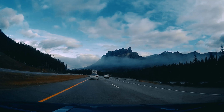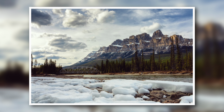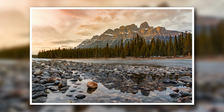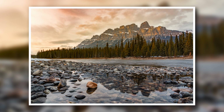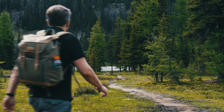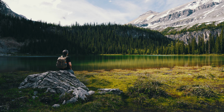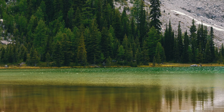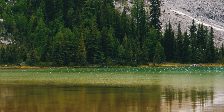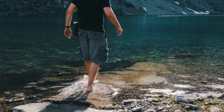Our drive continues north towards Lake Louise and the start of Highway 93. You will see another striking structure on your right, Castle Mountain, which is quite beautiful in the winter. In the summer, if you have a few hours to spare, you can hike into the heart of the mountain where you'll find lakes, massive waterfalls, and you can dip your feet in the coldest water you can imagine.